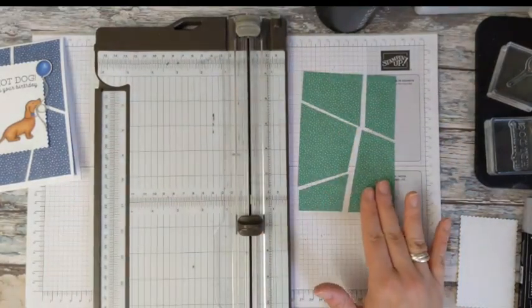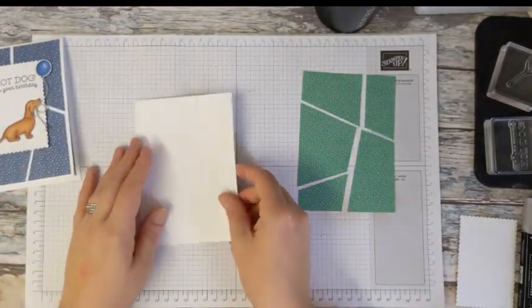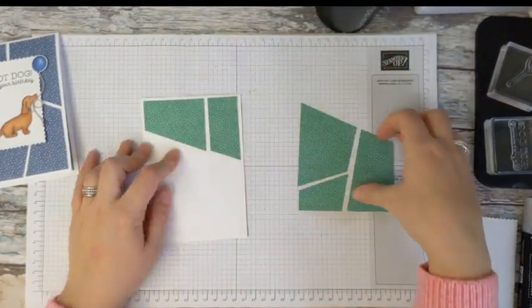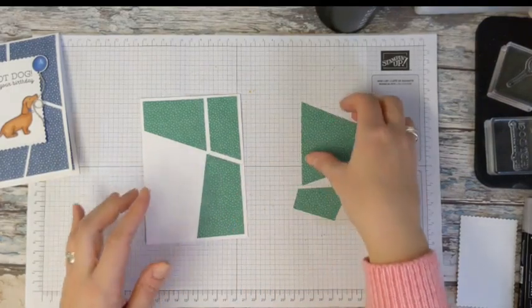Okay, so we have our now strangely cut piece of DSP, and then like a jigsaw puzzle we're going to quite literally just pop it back onto our card front.